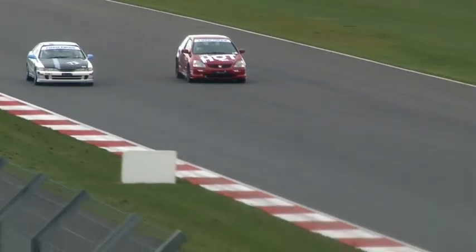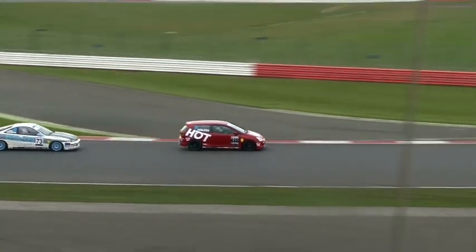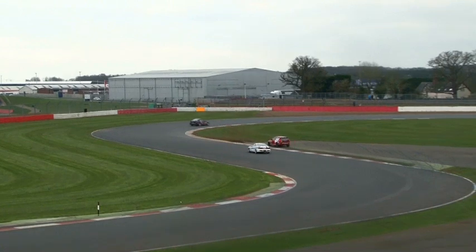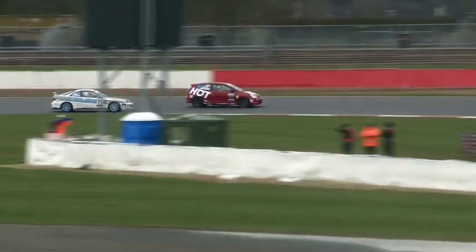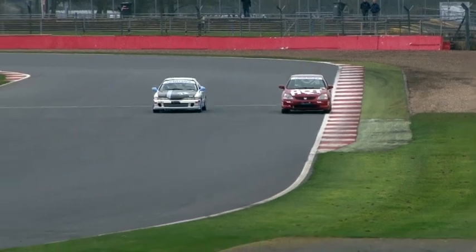Here's the view though down into Brooklands, and again Neil Holden goes through on the inside, so Civic ahead of Integra. This for second position in production. Ahead of them, the black. Oh, and off Brooklands goes the Civic, brings some dirt onto the track. That could have been nasty, but Stuart King read it well and goes through again on the inside.